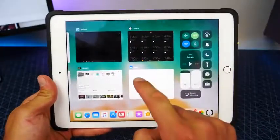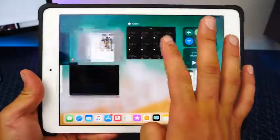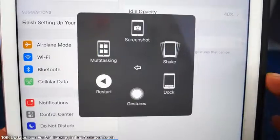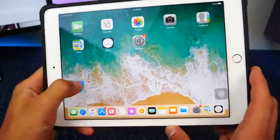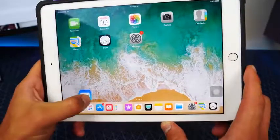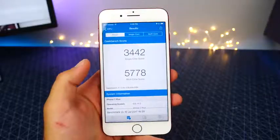On iPad, Apple has done away with the little X to close the apps in the app switcher. Now it's just a quick swipe up and pretty fast, I must say. In accessibility, there is a new icon for multitasking on the iPad. And when using the Mail application on the iPad Pro 12.9-inch, it will remember if you actually leave it in the 3-column orientation now.